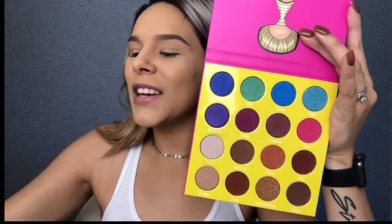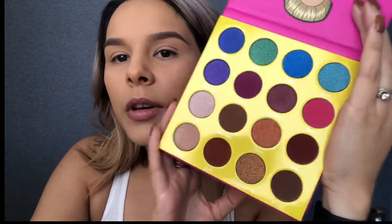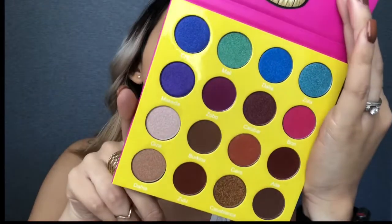This comes with a little protector thing. I don't know how I take this off. Oh, why am I making everything more complicated than it is? These are the shades. They're so pretty. There's a lot of shimmer shades and there's a lot of mattifying shades as well.